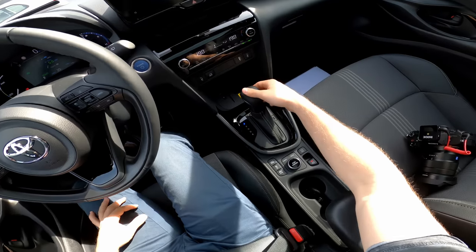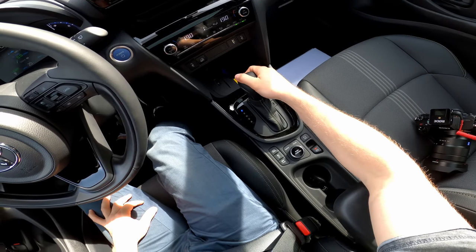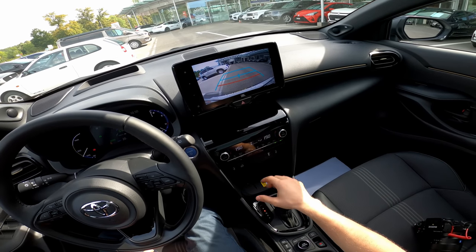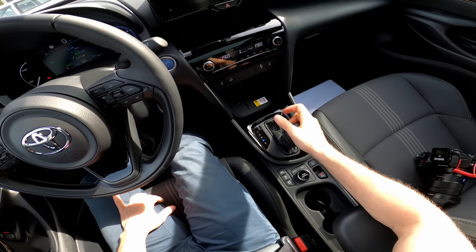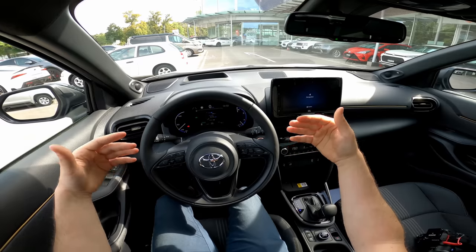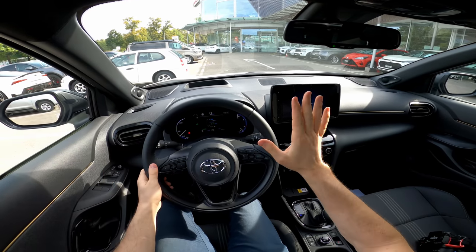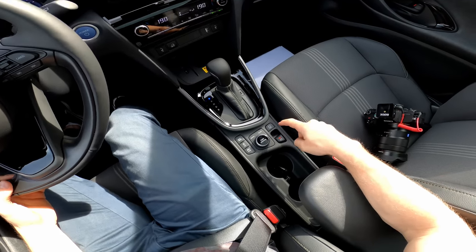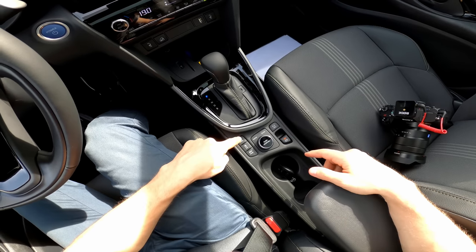So let's drive, guys. By the way, if you go in reverse, the car comes with a reverse camera. The resolution is not the best, but it's quite okay. Then you have the driving modes, normal mode, and then you have the B mode. In the B mode, the car will regenerate more energy when you take the foot off the accelerator. I will show you as we drive.